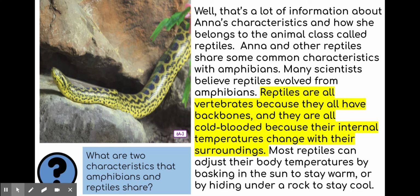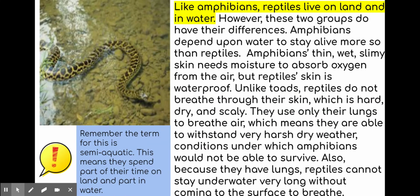So, what are two characteristics that you just heard that amphibians and reptiles share? Like amphibians, reptiles live on land and in water. However, these two groups do have their differences.